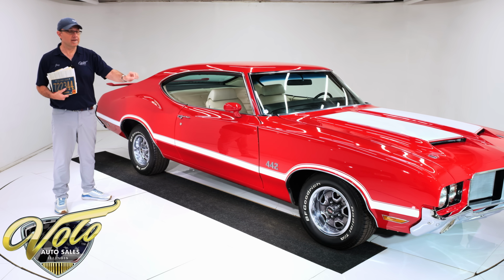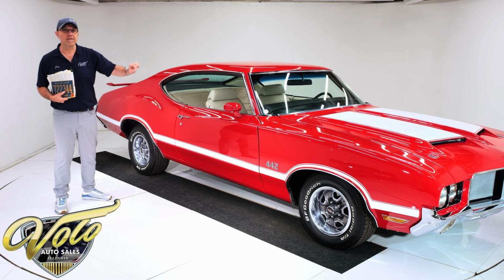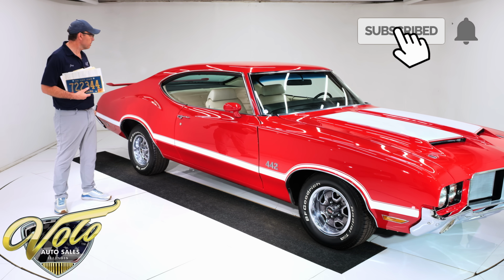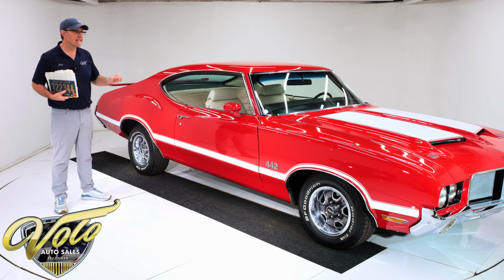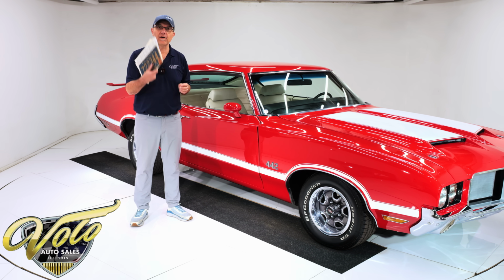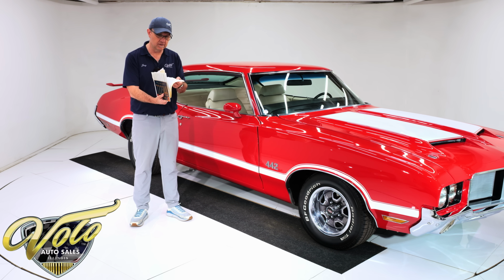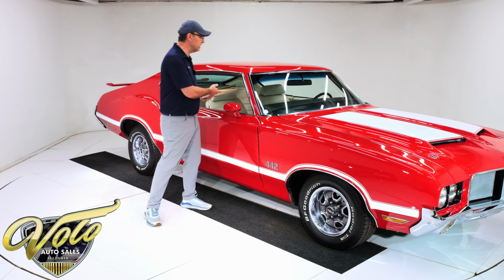Factory born Matador Red with the white interior. Numbers match 455, numbers match Turbo 400 with the Hurst dual gate shifter. This thing's loaded up with some nice options and it's documented. In '72, there's no way to tell if your car is a 442 without documentation. We have owner history, the original contract, the build sheet, the manuals, warranty book, and receipts for a bunch of work that was done to the car recently.